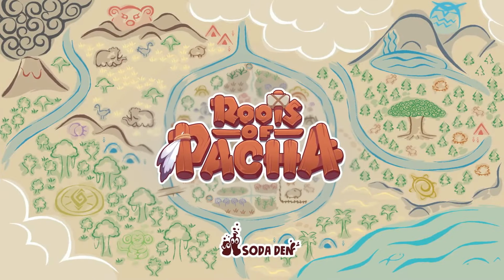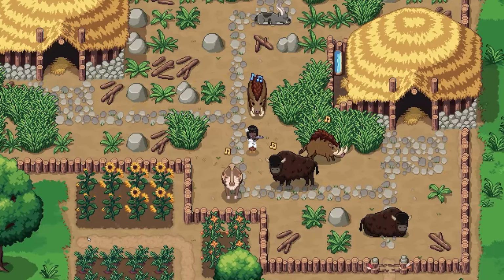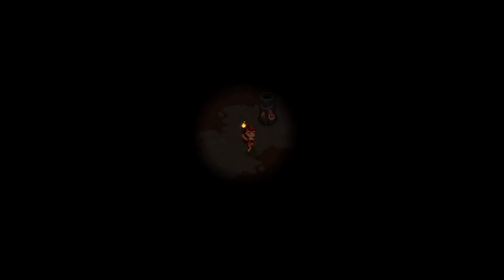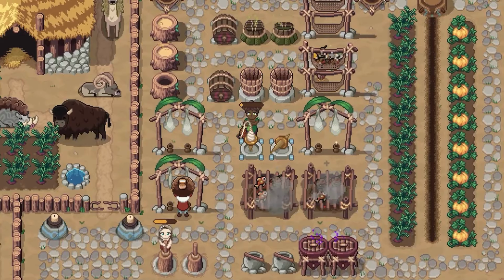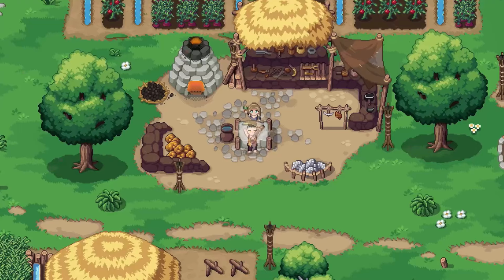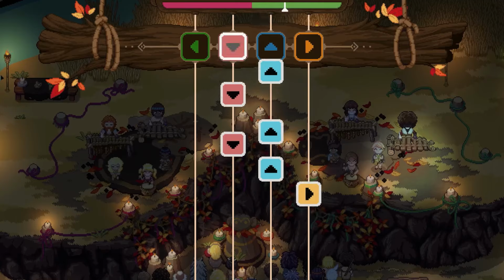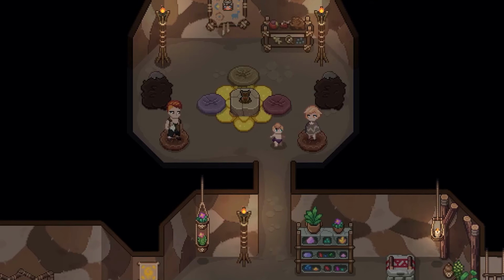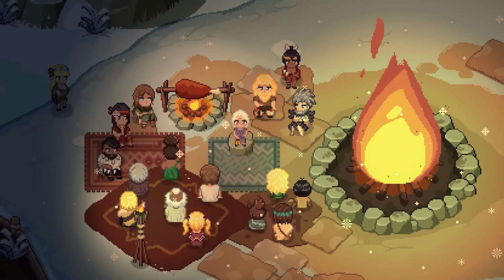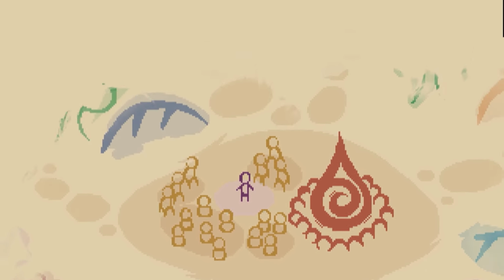The next game is great if you want a farming sim that's easy to pick up but hard to put down. This one is called Roots of Patcha. Be part of a thriving Stone Age community in Roots of Patcha. You get to discover, gather, and farm vegetables and herbs, explore the surrounding wilderness to find animals and befriend them, fish and mine, and as you go, you develop the tools and ideas that reshape the primitive world. Learn to preserve food, begin metalworking, create pottery, invent new buildings, and you can even design, place, and decorate your own unique home to return to after a hard day's work.